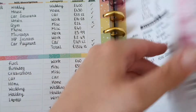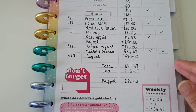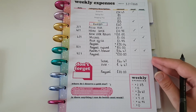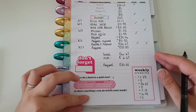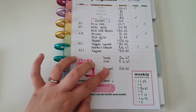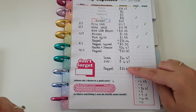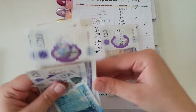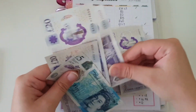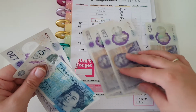So then the last thing that we do need to do is just quickly take a look at this again. And you'll see it's pretty much filled out now. I'll come back and do this a little bit later, I think. But just to quickly say, there should be £80 left over from savings from PayPal. So 20, 40, 60, 80. So there's the £80.